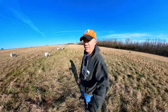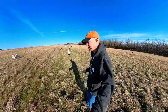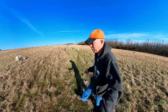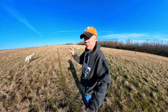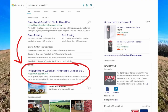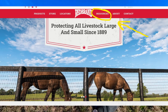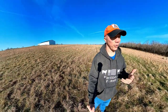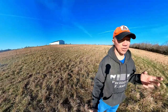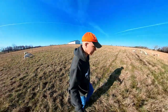So it's gone up a lot, but you're going to have to research in your individual area to see what your exact cost is going to be. But Red Brand Fencing does have a very useful calculator on their website. And if you just Google Red Brand Fence Calculator, it will take you to that link. It's an overlay of Google Maps for your place, and it will show you, well, really close to how much fencing you need. When we did it, it was really close. I think we were off by like 150 feet of fencing, which was in our favor. We actually had 150 feet extra. So in that case, it's not a big deal.